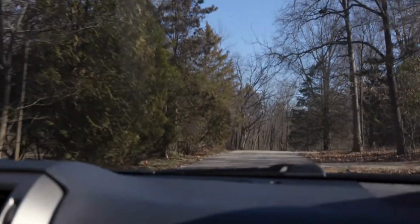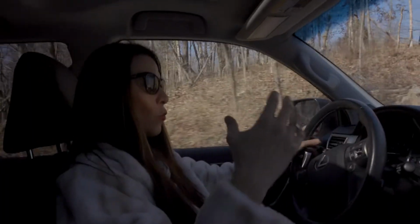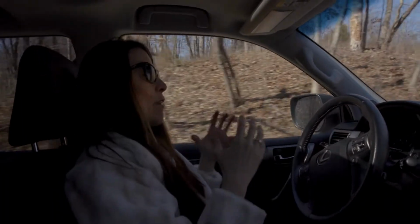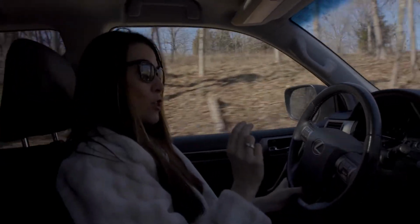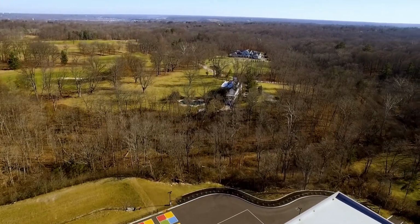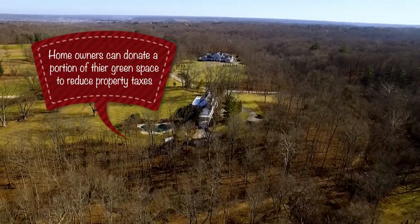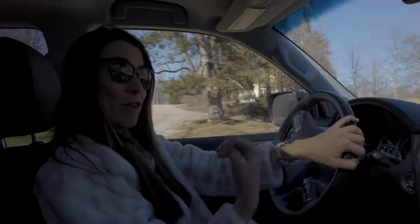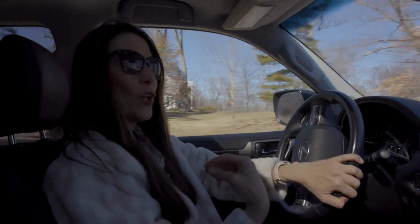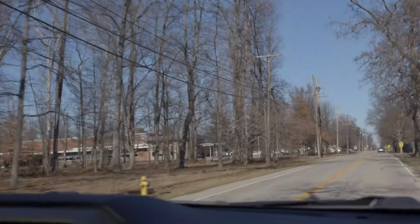So let's talk about Indian Hill green space. As you see, the majority of these 5 acre lots will back up to green space. If you own a 5 acre lot in Indian Hill, you do have the option to donate a few acres to Indian Hill green space to preserve the green space in Indian Hill. And why would you do that? Why would you donate 2 acres of your land to Indian Hill green space? Well, there's a financial benefit to you. You will save on your property taxes if you choose to do so.